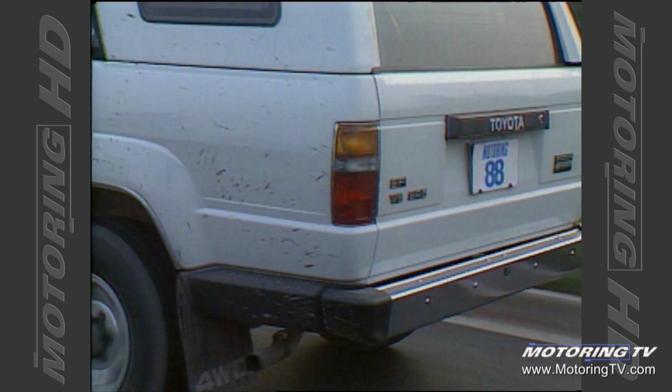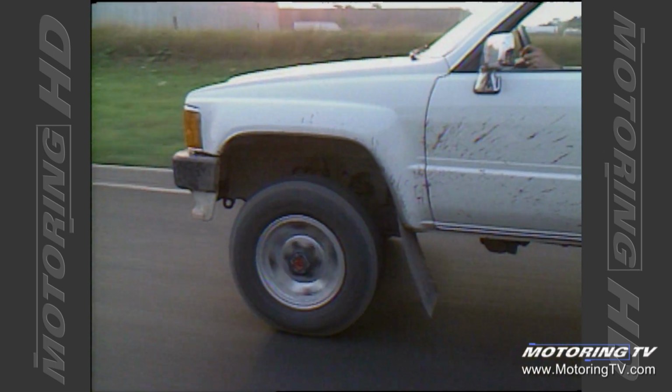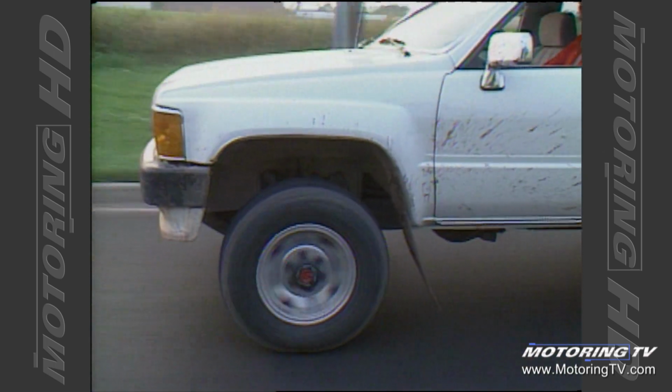To Toyota's credit, the 5-speed is a very smooth shifting box, not at all truck-like as I was expecting. Clutch beautiful. Nice modulation, very light in operation, no problem at all.